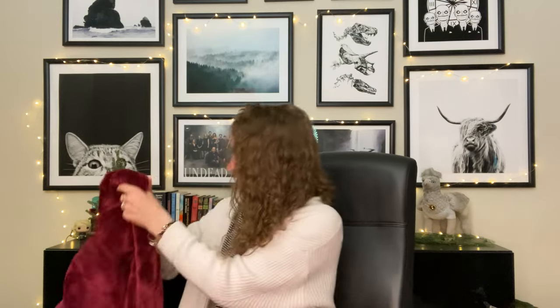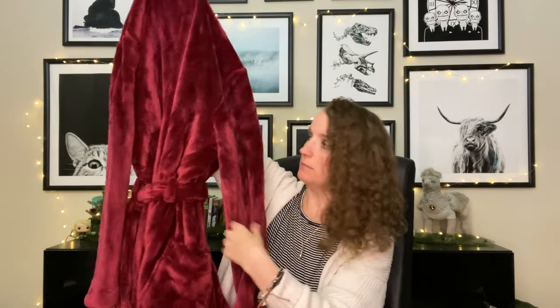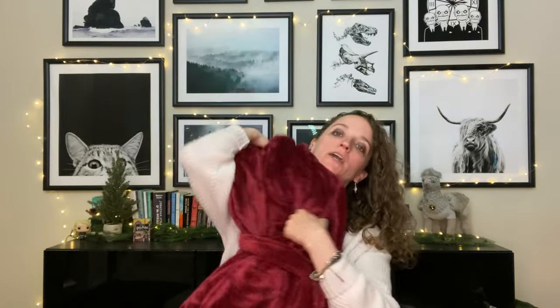And then the last item that I got, I couldn't pass up. I tell you, every time I see a color that fits into Harry Potter, I cannot pass up. And that is a bathrobe. Look at this gorgeous red from Target. Oh my God, it's dreamy. It is like the perfect Gryffindor red.